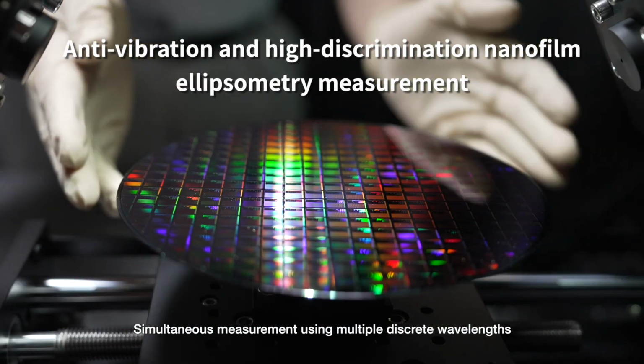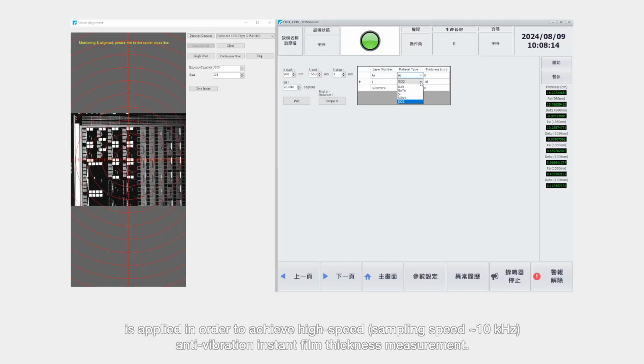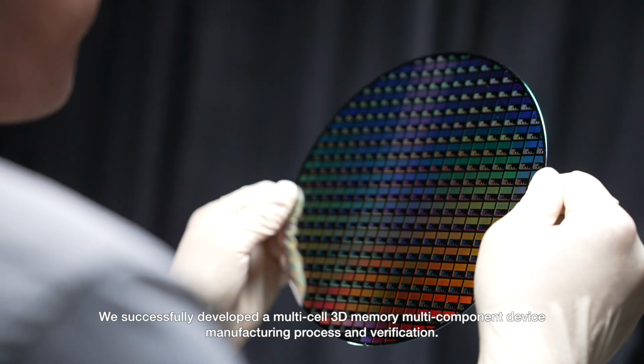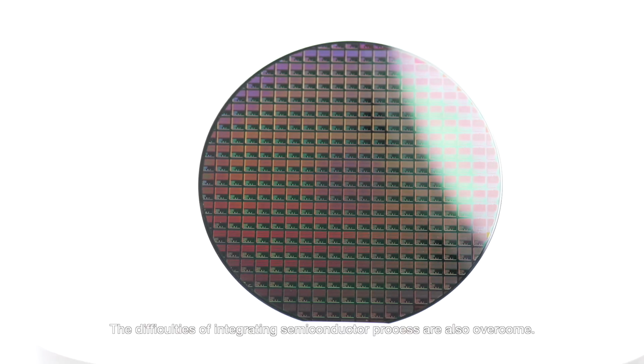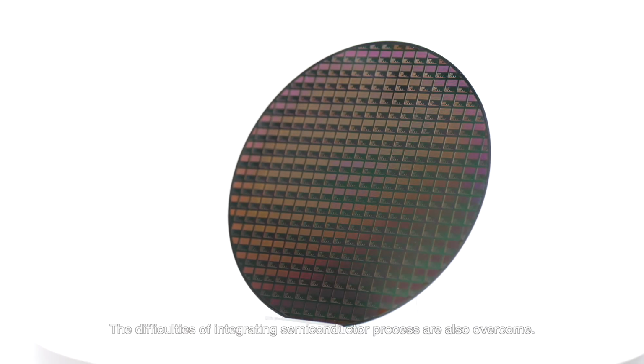Simultaneous measurement using multiple discrete wavelengths is applied in order to achieve high-speed anti-vibration instant film thickness measurement. We successfully developed a multi-cell 3D memory multi-component device, manufacturing process, and verification. The difficulties of integrating semiconductor processes are also overcome.